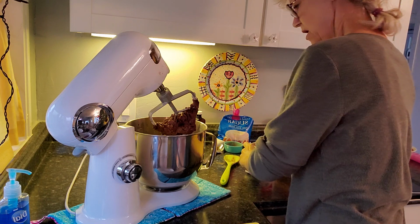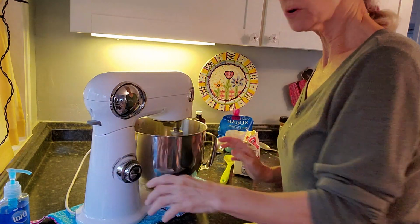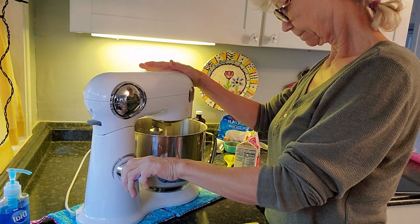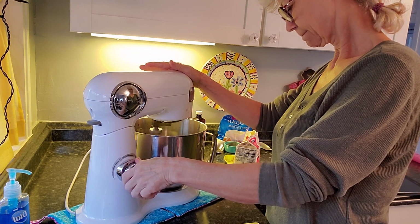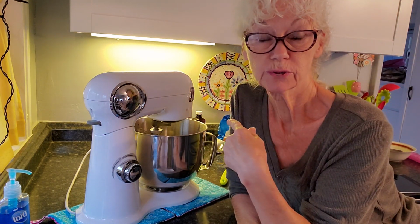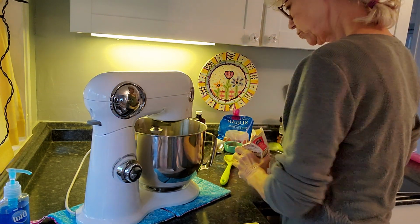There you go. Okay. Now, I'm going to start with 1 tablespoon full of heavy cream. And the reason you start low is because you don't want your frosting to get too thin. Although, you could add more powdered sugar. You know what, you guys? This actually is a fairly quiet mixer. I've heard them that sound like jets before. Okay, I'm going to do 1 more.